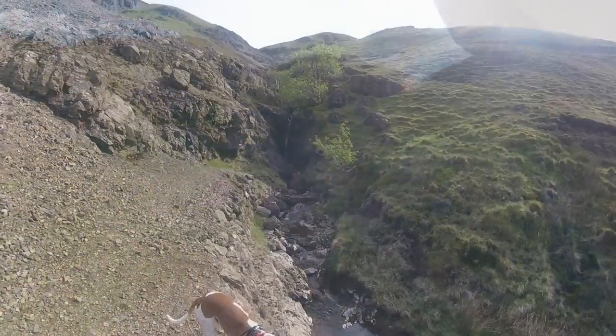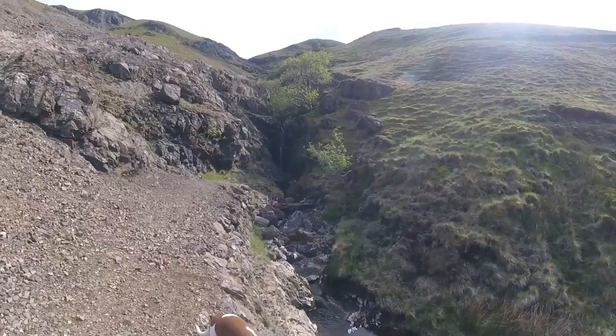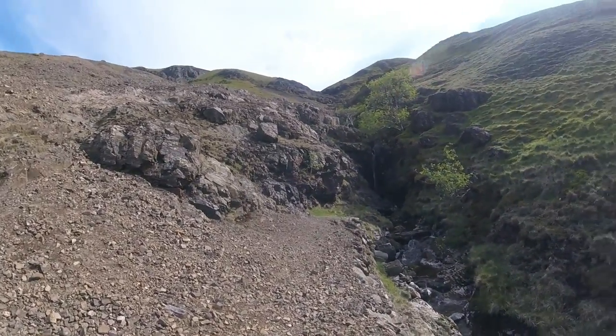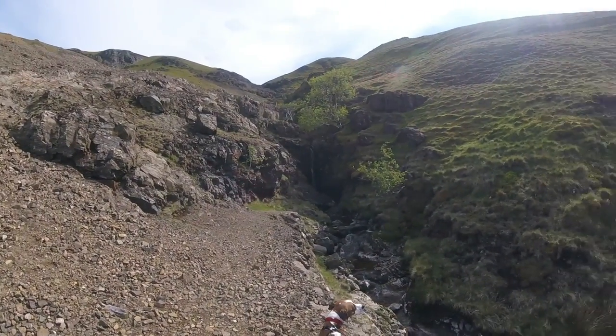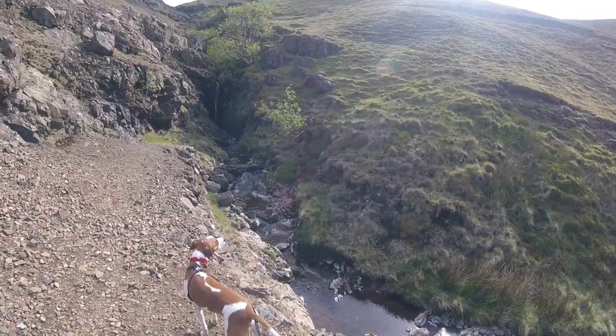So we'll see. Here we are at the bottom of the ghyll. You can see it's quite impressive. A scrambler's paradise, I would say. Actually, the left-hand side looks quite straightforward, it has to be said. Anybody coming up here might go up the left hand side.